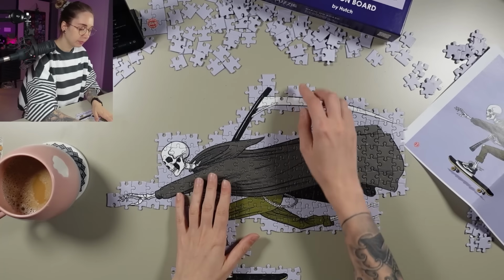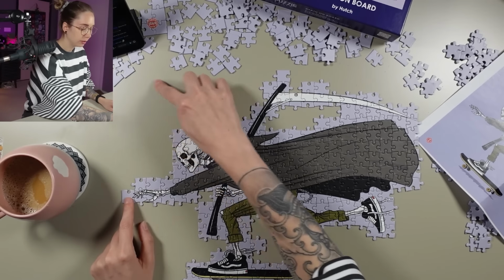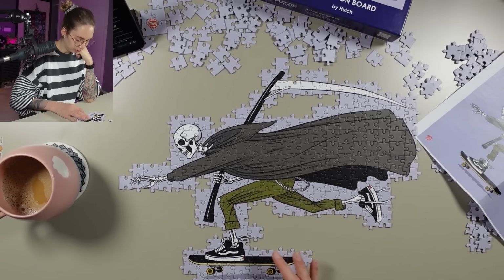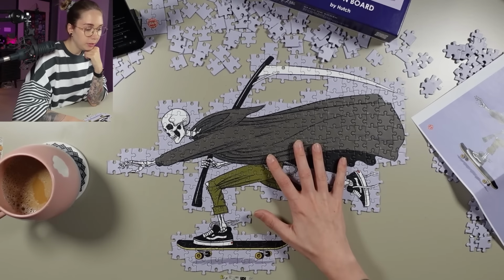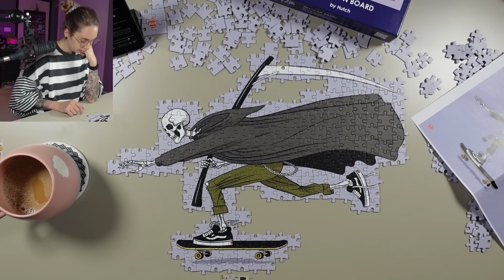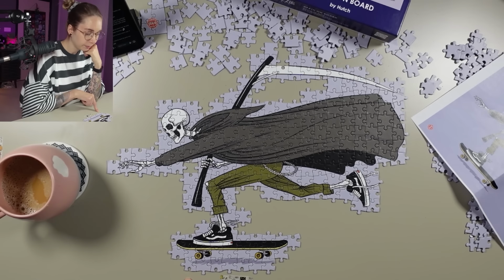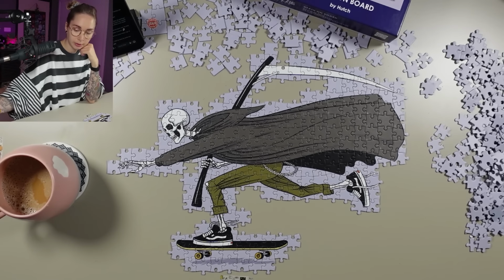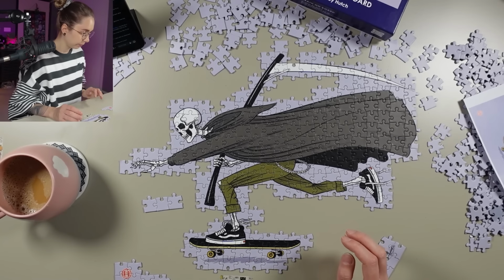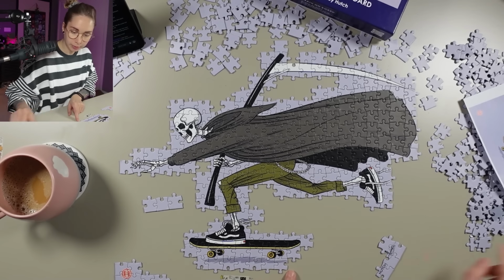So there's an edge here and an edge here. So it really doesn't look like it should be that many pieces. And then the skateboard, maybe this could be the edge or one more line. Oh, this is a unique shape though. How should I go about this? Wherever this is going to go, who knows? Piece with the skateboard shadow. Yeah, there should be one piece in this pile.